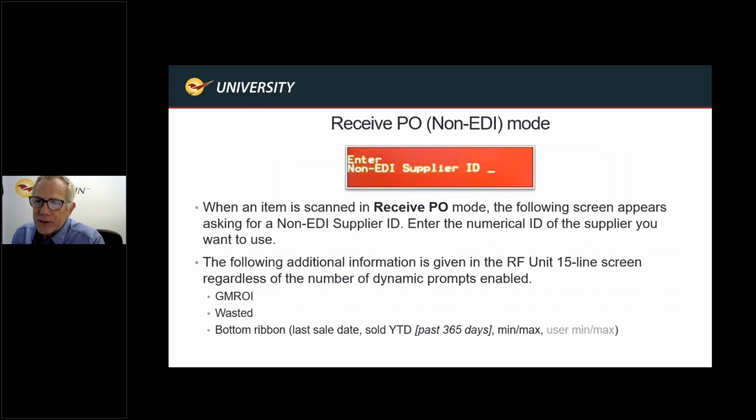So receive PO, this is a non-EDI mode. When an item is scanned in receive PO mode, the following screen appears asking for a non-EDI supplier ID. Enter the numerical ID of the supplier that you want to use. The following additional information is given in the RF 15 line screen, regardless of the number of dynamic prompts enabled.